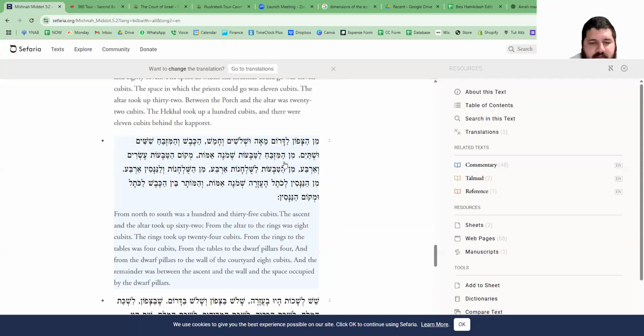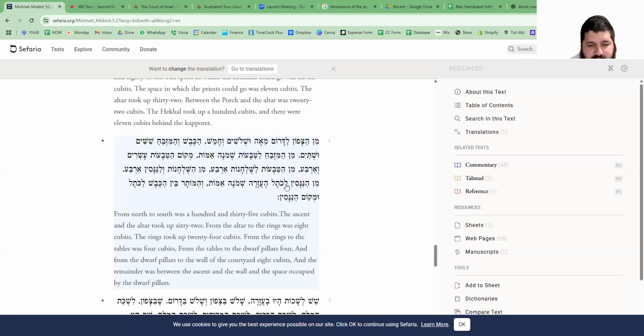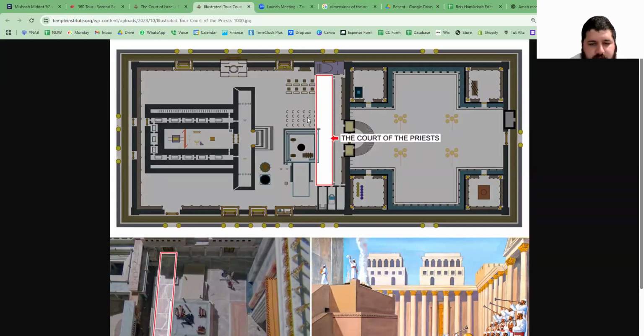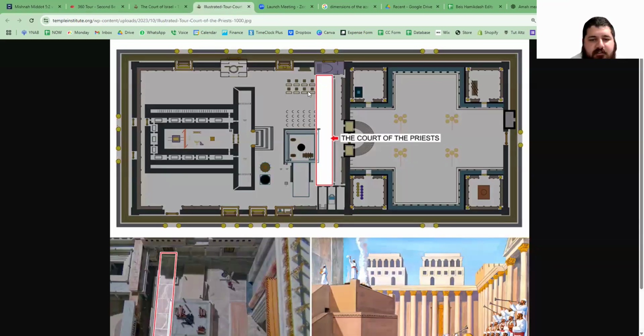Okay, that's 62. From the Mizbeach to the Tabot, 8. The Tabot are these rings on the floor where they would shecht the animals. So between the Mizbeach and Tabot, another 8 amot. So that's 70. The place of the Tabot is another 24. The actual Tabot are 24. So that is 94, all the way till here. Between the tables, there were tables there, and the hooks, another 4. Okay, so that's 98. And from the hooks to the wall of the Azara, another 8. So from these hooks until the wall, another 8.